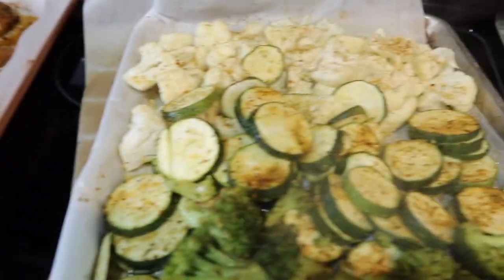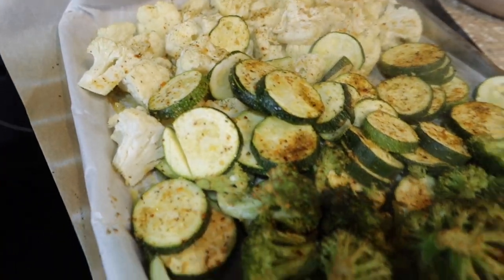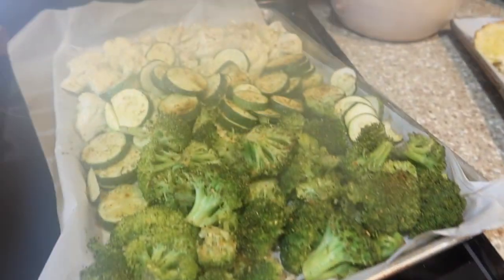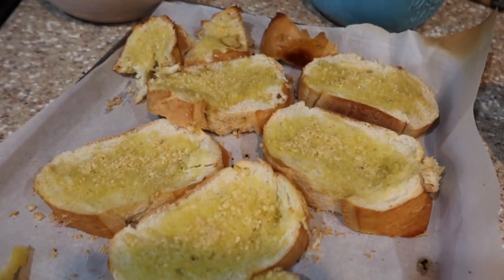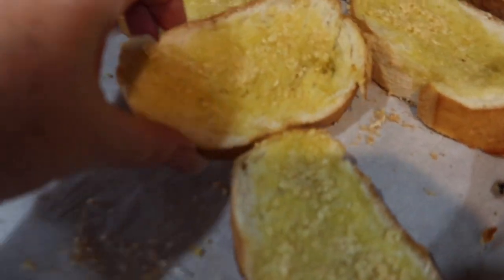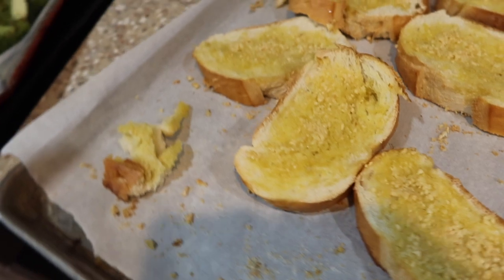So this is delicious. And then we've got our vegetables here. They are hot right out of the oven. Broccoli, cauliflower, and zucchini. I still have the cabbage and such, Brussels sprouts in the oven. The little kids aren't going to eat that, so that doesn't matter. And then we've got some bread. I cut it up, took olive oil and garlic and put it on there and baked it. Call it a day.